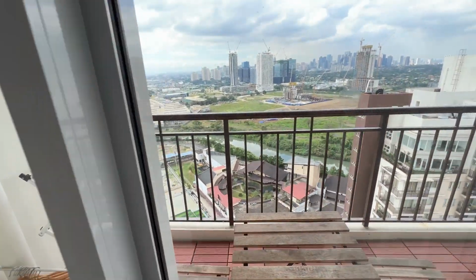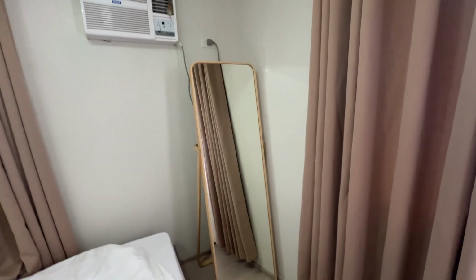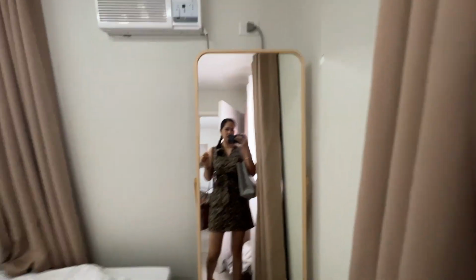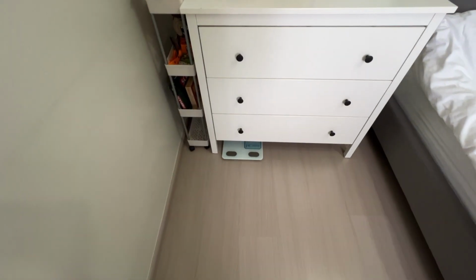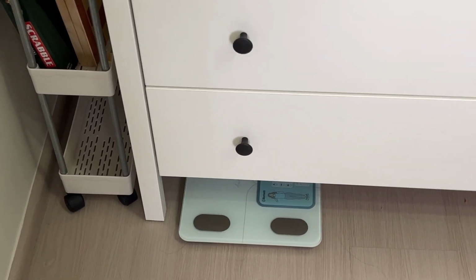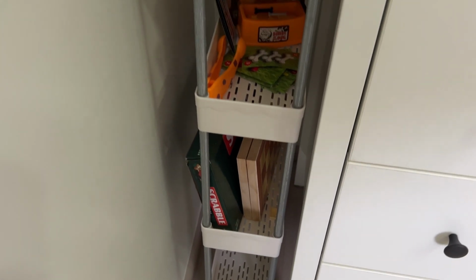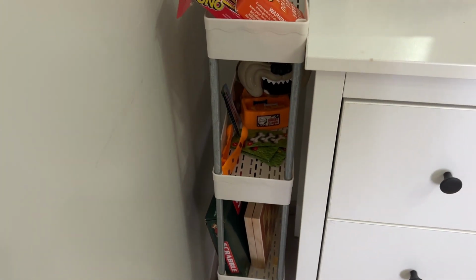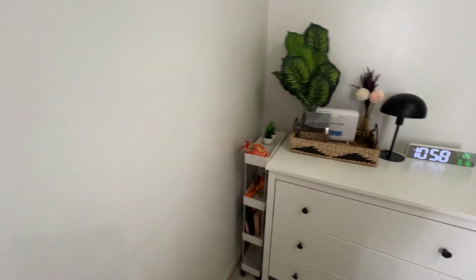Here's the window with a view of the metro. This is just a few kilometers away from Eastwood City. And this is my outfit of the day. It's our checkout day. This is a queen size bed. You can also weigh yourself with this scale over here. And there are board games as well. See, they have chess, Scrabble, toys, Uno, and cards for your liking.